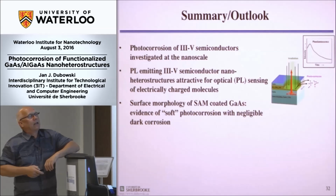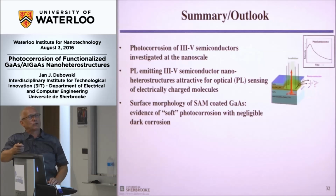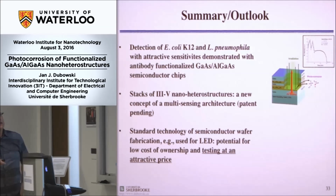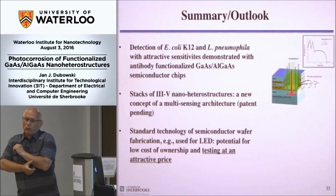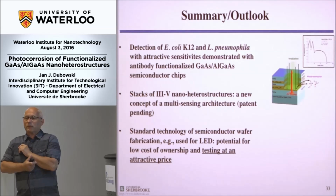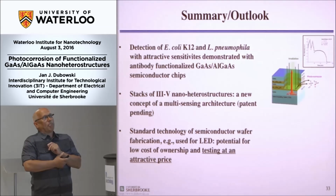And you have seen the surface morphology of the functionalized photocorroding material is quite smooth. And we demonstrate that we can detect E. coli and Legionella pneumophila as 2 examples of bacteria with sensitivities that are very attractive, although we would like to go at least one order better, and that's what we are working on. We would like to detect at least 10^3 or maybe 10^2 of Legionella pneumophila per milliliter. So this is our main challenge right now.